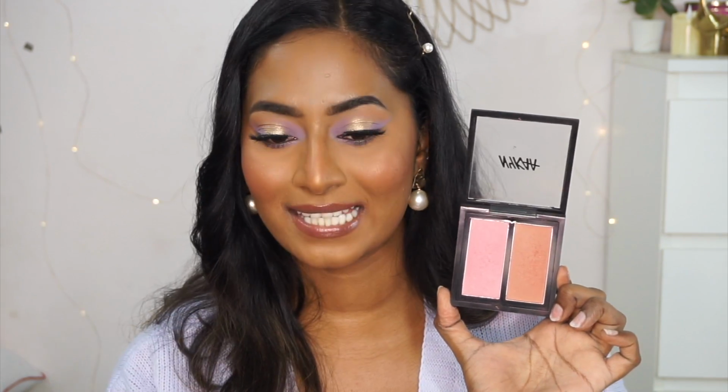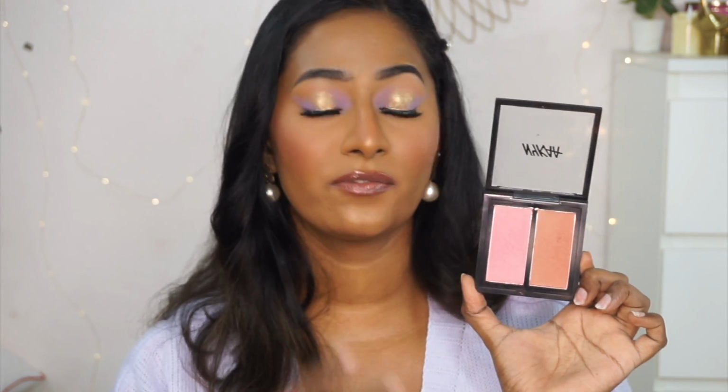Sometimes I also swirl my brush in both these shades and apply it on my cheeks. That way also it looks really beautiful on the skin. Again, the finish of these blushers is completely matte. There is no shimmer whatsoever and it looks very beautiful on the skin too. These are not extremely pigmented products, so even if you're a beginner, this could be very easy for you to handle.